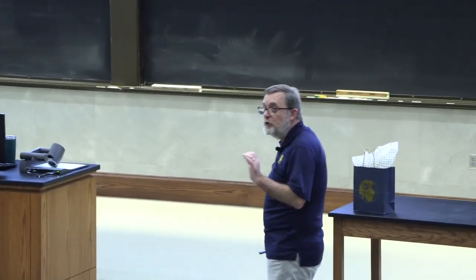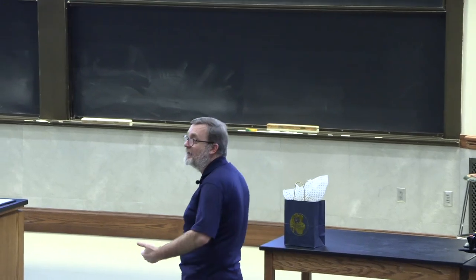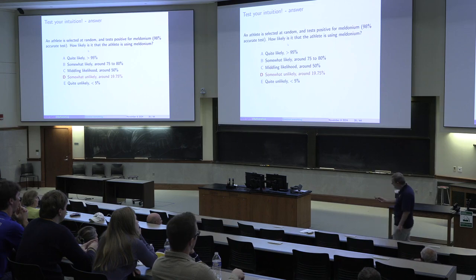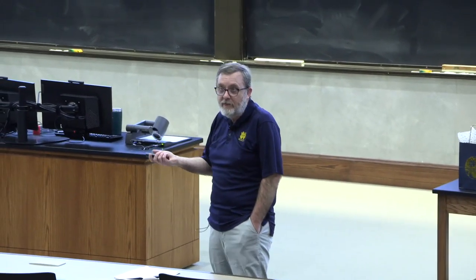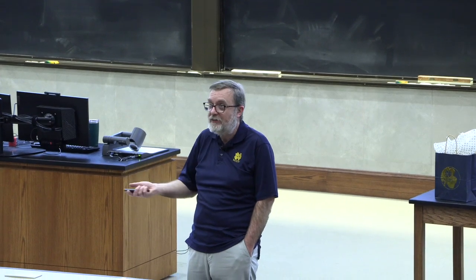And the good news is that if you start drawing these pictures, taking into account the possibility of a second independent test, then these tests do, in fact, start to become significantly more accurate. I did the calculation and discovered that if two independent tests come back positive, then now we're getting close to the level of accuracy that the test actually promises.